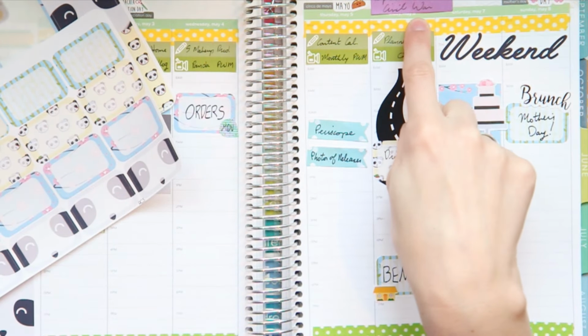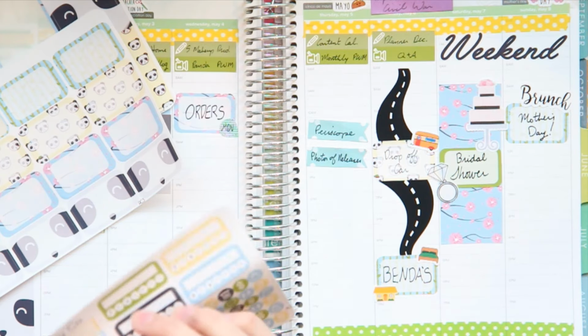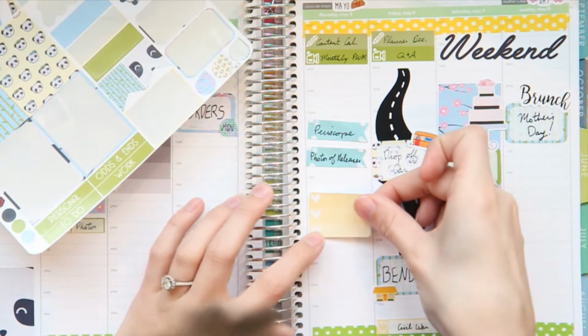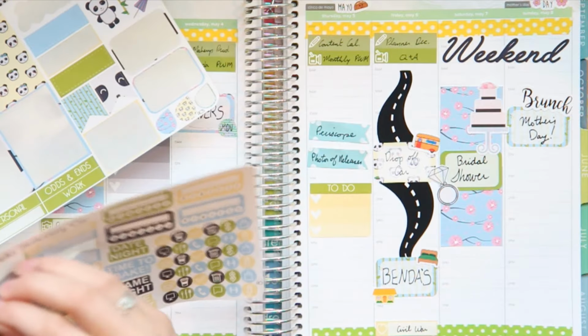Captain America Civil War comes out on Friday. I won't be going, but I will be marking it that it's happening with one of these heart labels down at the bottom. I'm gonna use this small to-do list on Thursday and add in the green to-do on top of it. And then use maybe this other heart label.